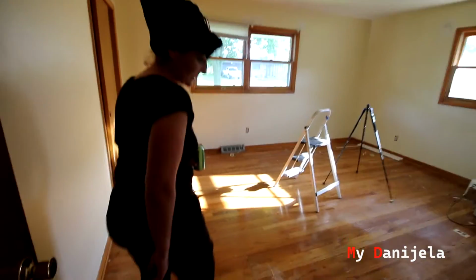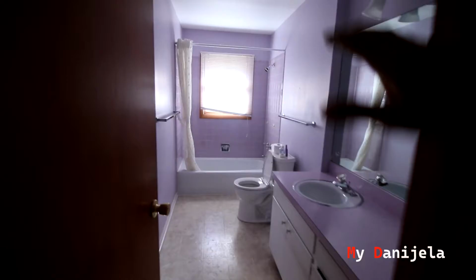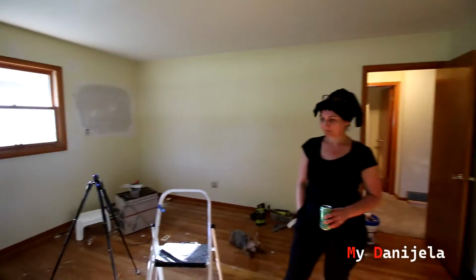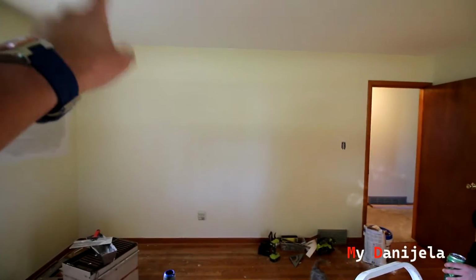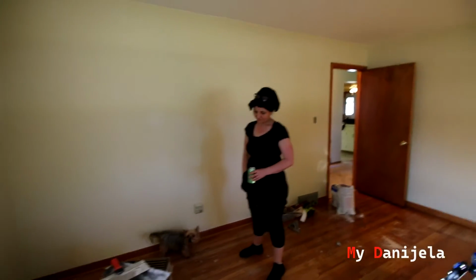This is the master bedroom. The proposal is to turn this into a 1.5 bath. This is the existing, and we're proposing to install a new wall here. It's not high. The plan is to have a door going towards the toilet. A sliding door, that's a good idea.